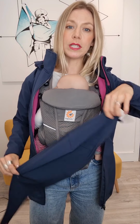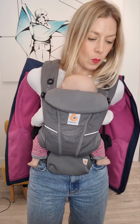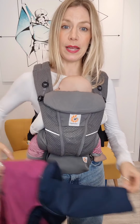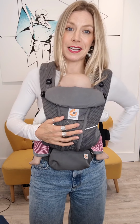So it also comes with your maternity panel. So this can zip in just like the baby wearing insert, and you can use that during pregnancy. So I'm just going to show you what the coat looks like without a carrier as well. Now this really is a great all-round coat, and it's definitely an investment piece. I've had my Mamalila Softshell coat for 5 years now and it's still going strong, and I use it all the time, even when I'm not carrying any babies. So I'll just show you what it looks like without.